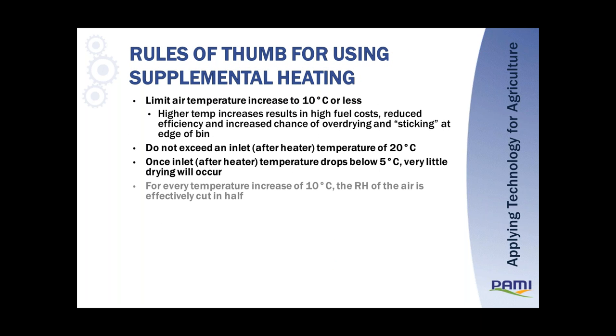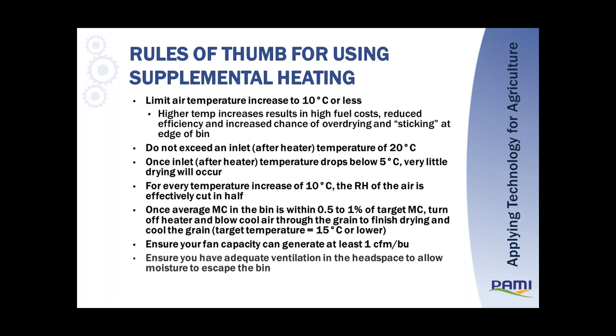The rule of thumb that we recommend is limit your temperature increase to 10 degrees or less to reduce fuel costs and unevenness through the bin. Don't exceed inlet temperatures of 20 Celsius. Once your inlet temperature drops below 5, you're not getting very much drying, like I mentioned.